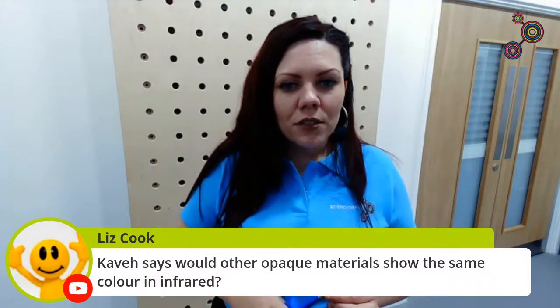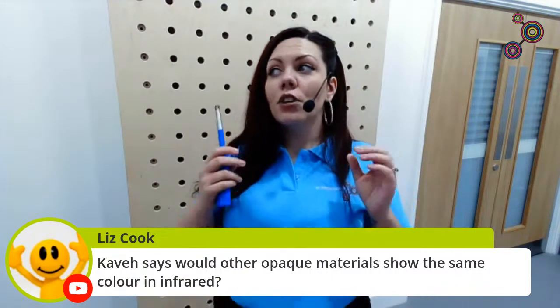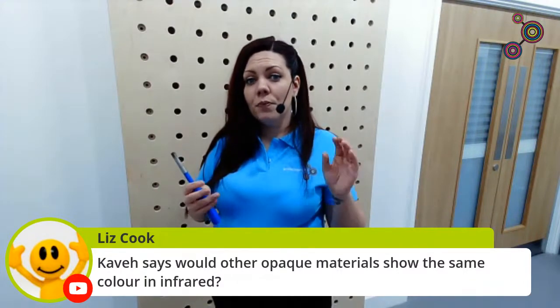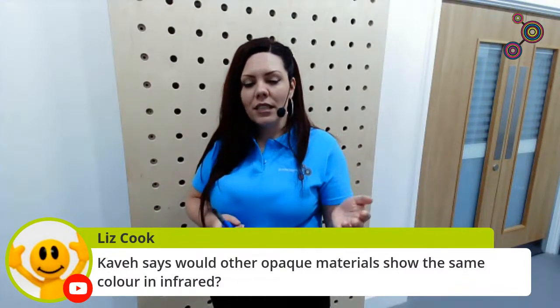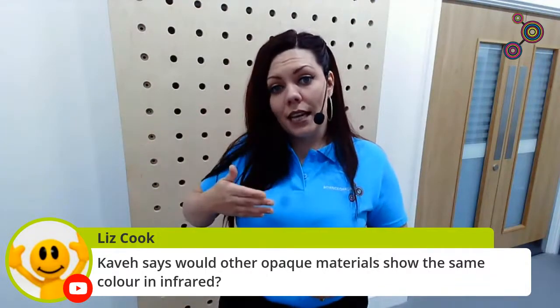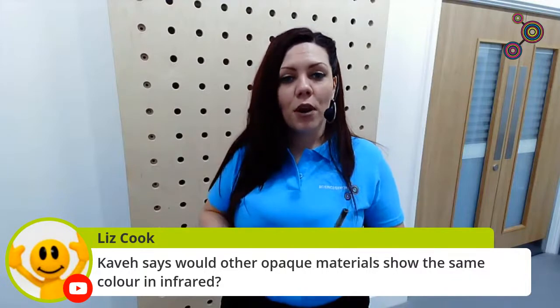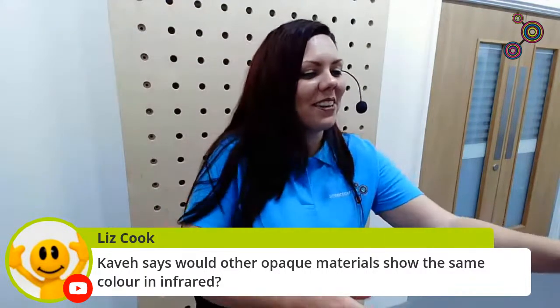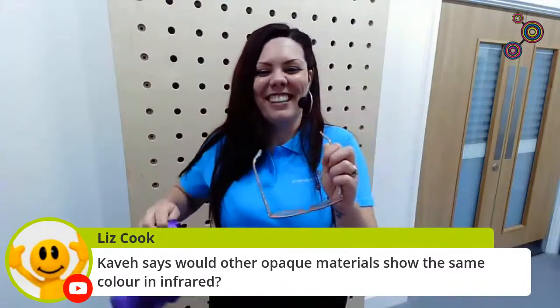Would other opaque materials show the same color in infrared? So I don't know the full 100% details of what it is about each material, but it's all to do with how heat transfers through different materials. I do know that clear plastic, like acrylic, doesn't let heat travel through it very well. For example, Emily's glasses. Do you want to hop it? Oh, I'll just put them on.